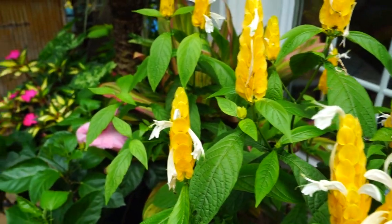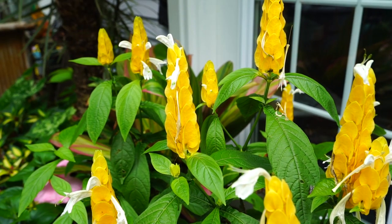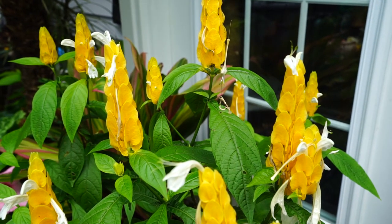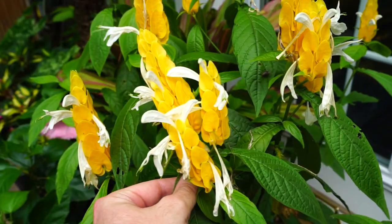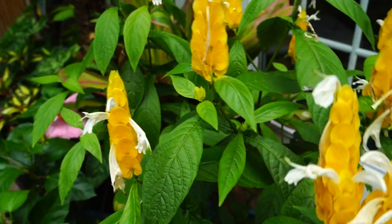Over here, this is the Pachystachys lutea, the lollipop plant. It's doing wonderfully. It's another plant that I don't do very much with in the winter. I just kind of let it hang out and chill. I let it die back a little bit, and it loses some of its foliage. But then when I bring it back outside, it responds wonderfully, puts on a show and looks beautiful.